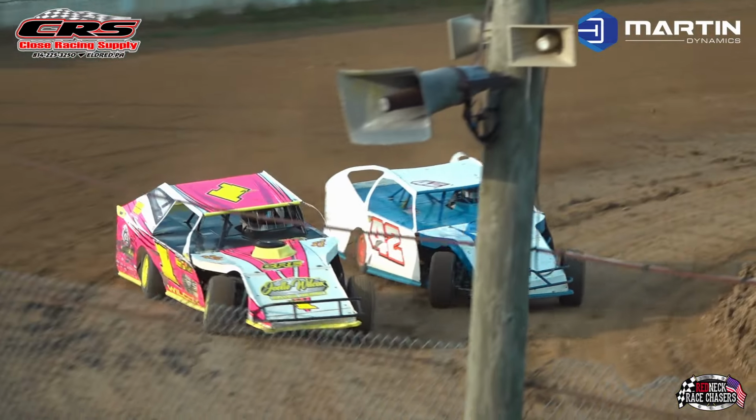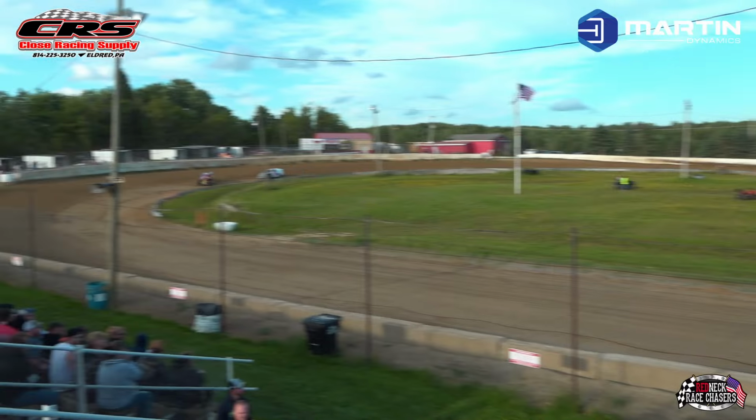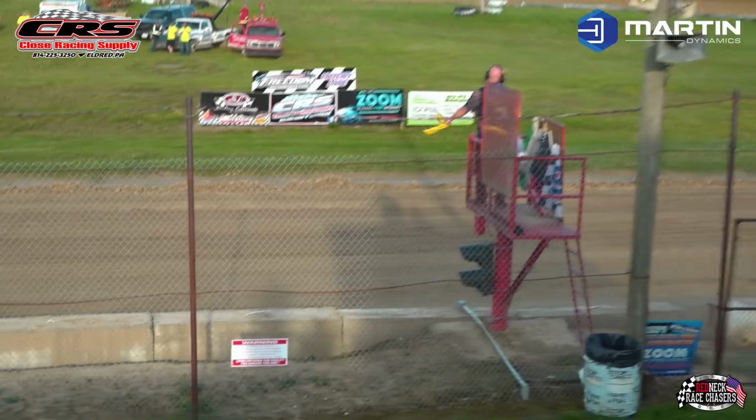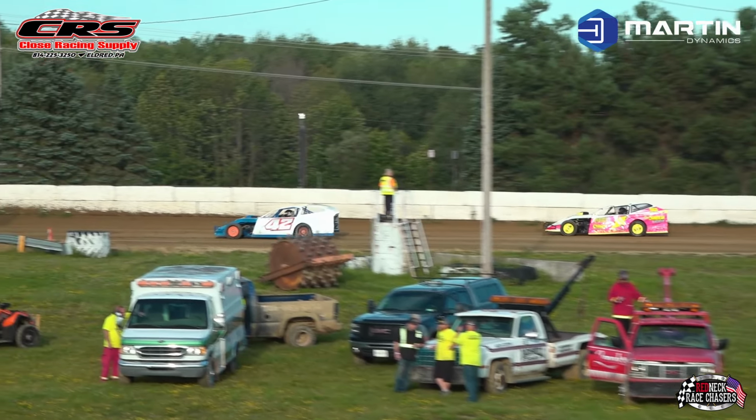And into turns 3 and 4. Out of there for the final time. Give it to Josh Wilcox at the line. And Dixon will go into the redraw spot. Tommy Kemp will be in third. And Bill Demick in fourth.